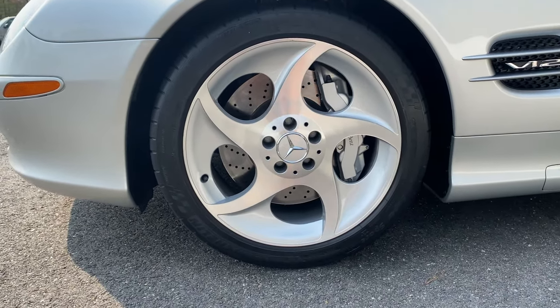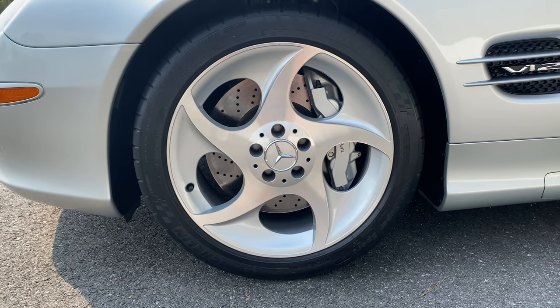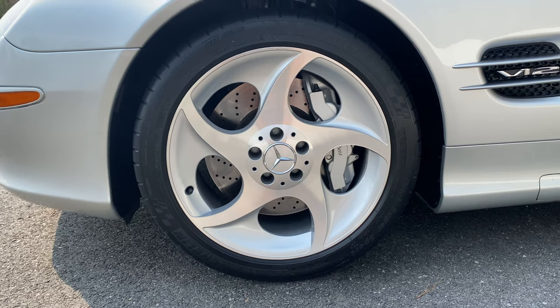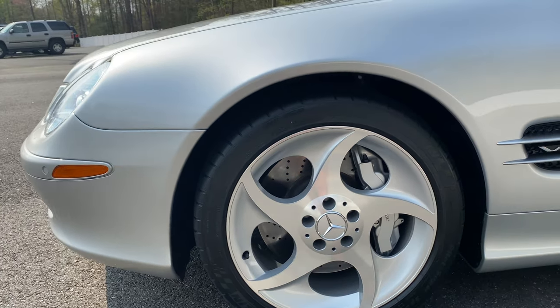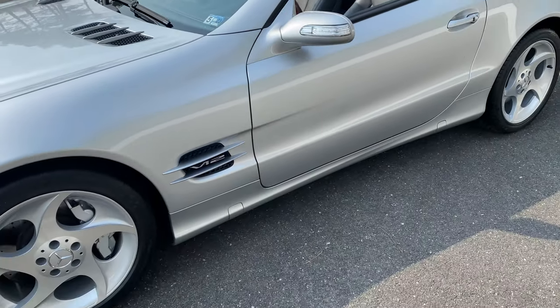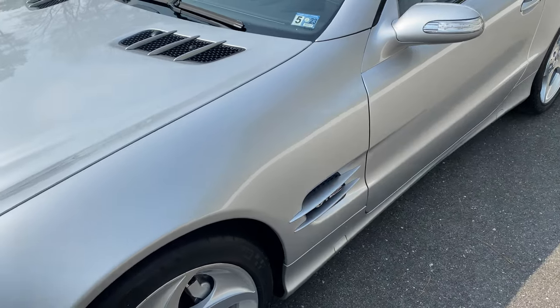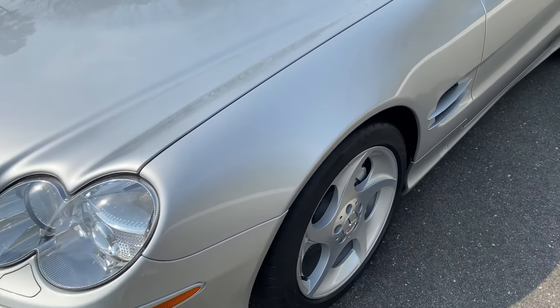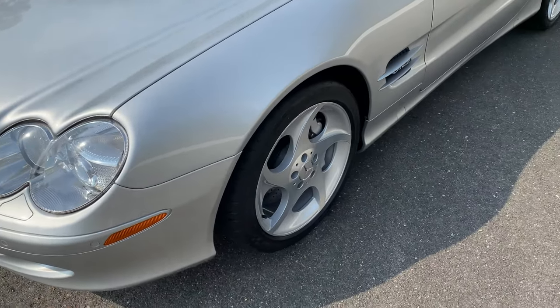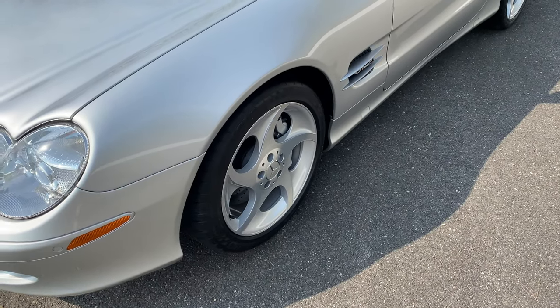Michelin tires all the way around with a minimum of 9/32 of an inch on every tire. In addition to the paint and body being 100% original, it's been fully ceramic coated. The wheels, front and back side of the wheels also.